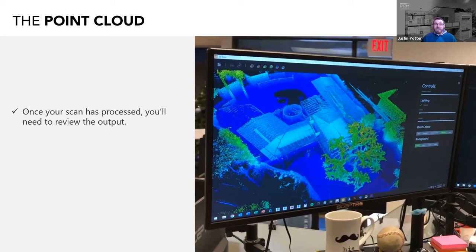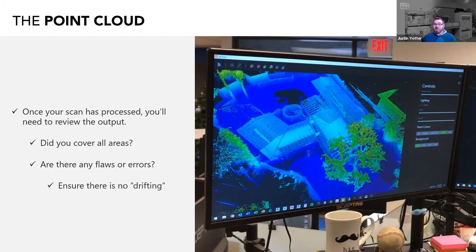Once your scan has processed, you'll need to review the output. Did you cover all the areas? Did all the rooms get covered? Are there any gaps in the data? Are there any flaws or errors, such as drifting?